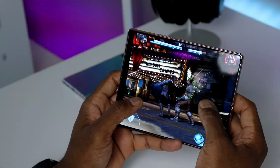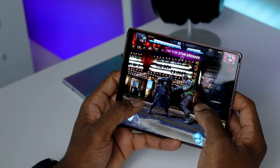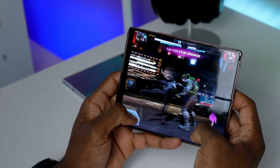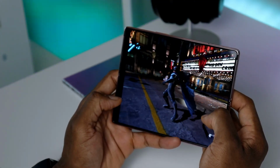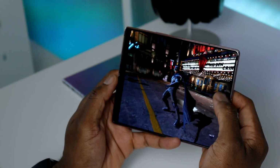In a way where I could actually even say that gaming alone is one of the top favorite things to do on this phone here. It's really, really nice. It's just a very, very nice experience. And that was just my number 1.